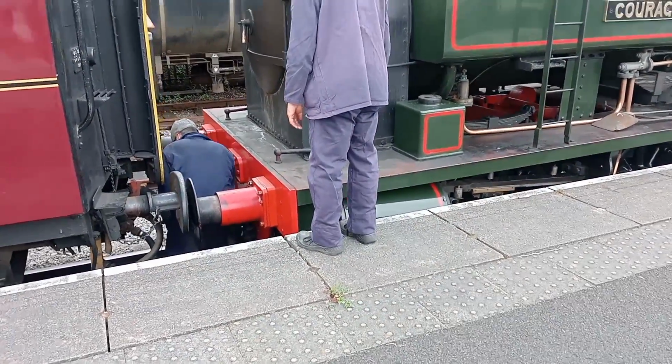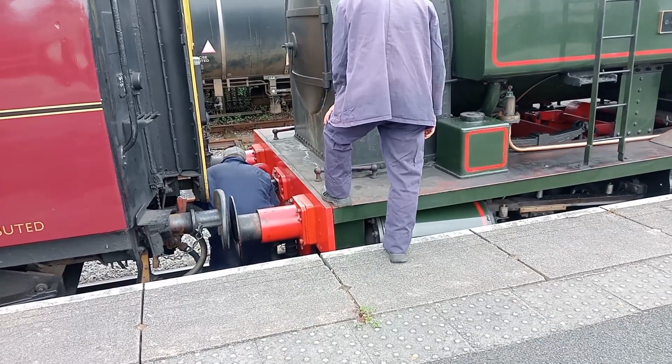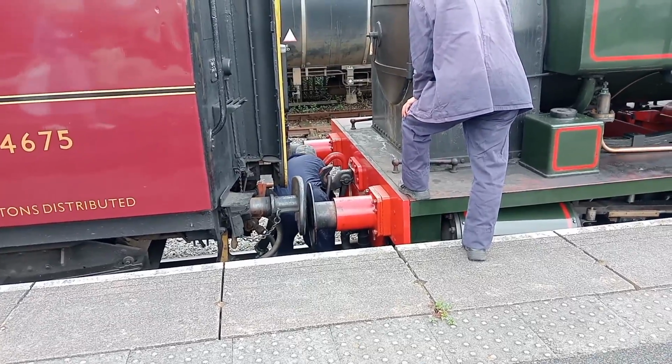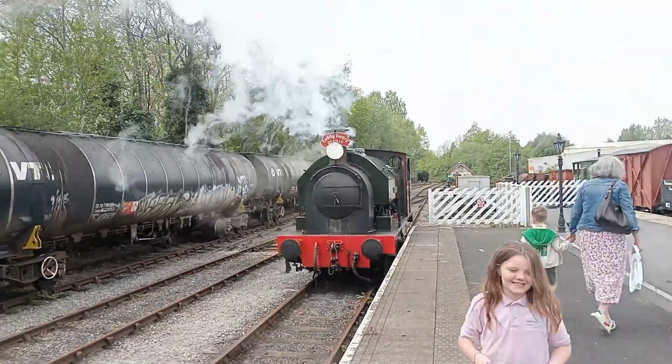Not a bad coupling job, well done lads. So I didn't film the return leg of the journey, but we're back at the station now, and we're just seeing this gentleman. I believe this chap's been doing the firing today, and he's got the duty of uncoupling the train from the locomotive. And we can see now a very excited child.